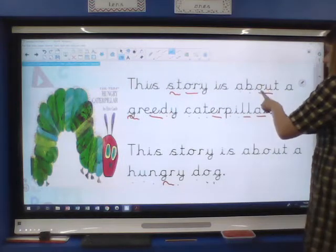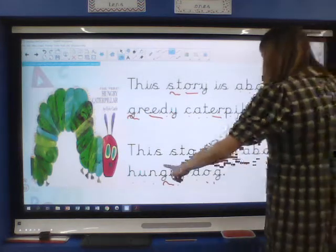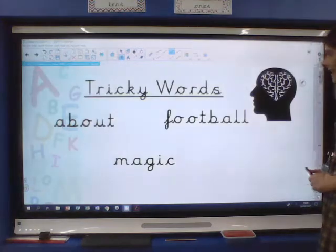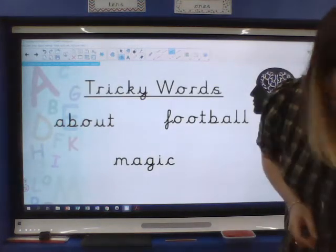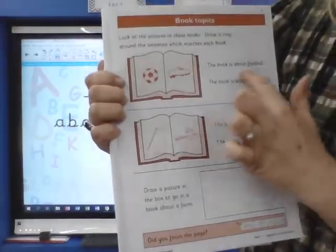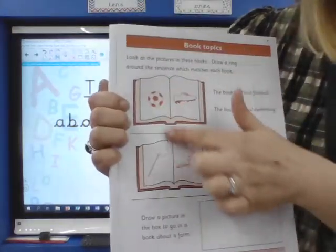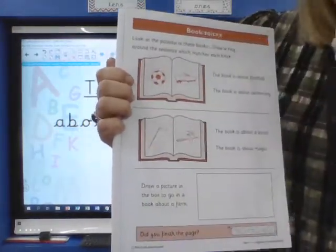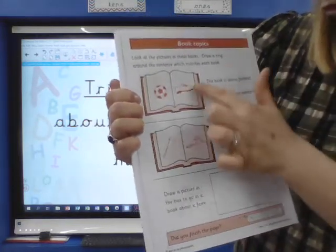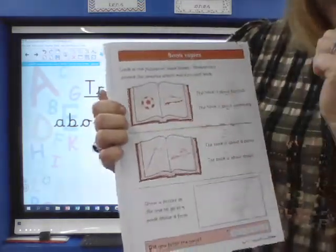This story is about a greedy caterpillar. It is not about a hungry dog. Okay. So for your activity today, you have got to read each sentence and match it to the correct topic. So look at the picture, and the picture gives you a clue to what the topic of the book is. So read each sentence, and you've got to draw a ring, so draw a circle around the sentence that matches what the book is about.